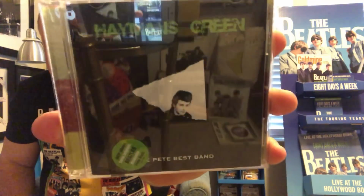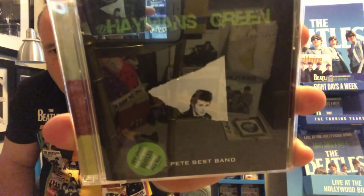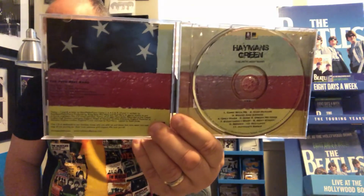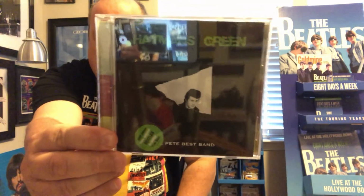This is Pete Best. I'm trying to do this with a glare. I got a bad glare, so sorry. Pete Best. This is an excellent CD. I've never really tried to look for Pete Best stuff. I've got some here and there. But this is an absolute awesome CD if you want to get this. And for those of you who don't have this, or even for those of you who do, do you know the tie-in to the Beatles with this? What could the tie-in be with this CD?